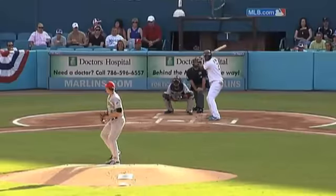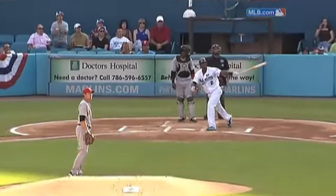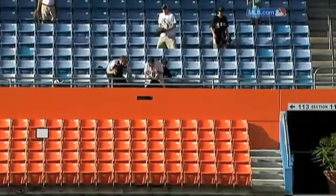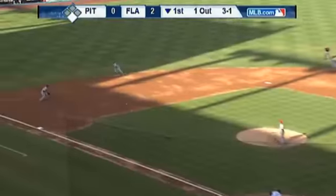Well, Hanley put a charge into that. Jorge Cantu will be the batter with one out, nobody on. Wouldn't he love to go deep? Zach Duke, who has now given up 12 home runs. He's got good numbers here. 13 doubles, 5 homers.